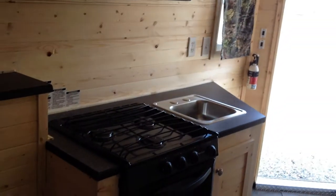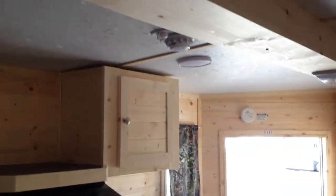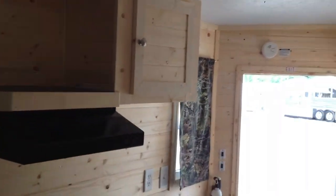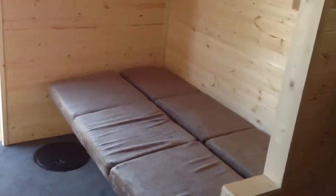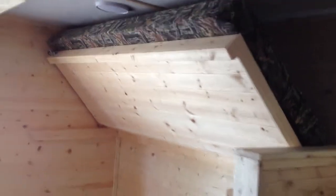We have both a basin and a stove in here, a TV shelf with your TV hookups. We have a satellite system that goes along with this as well. And then we have what's really popular. It's a jackknife sofa. This jackknife sofa is down into a bed position. I'll put that up in a second. And we also have a 30-inch bunk over the top as well.